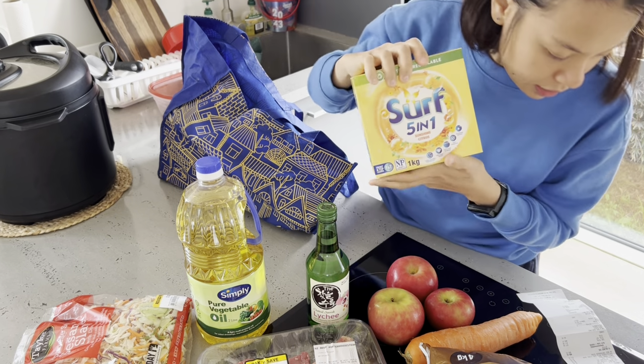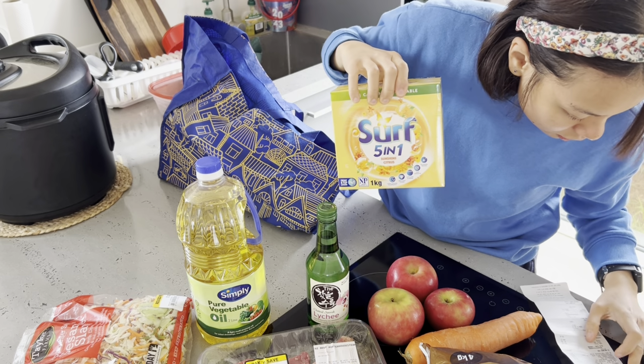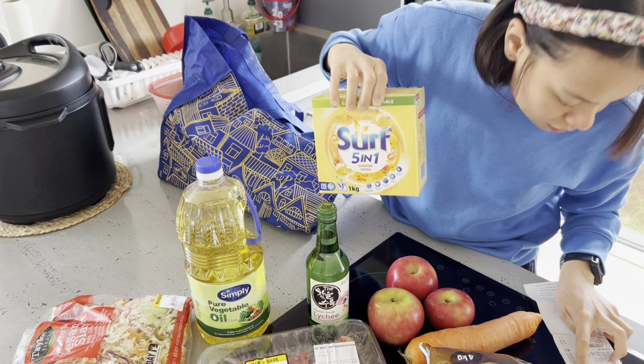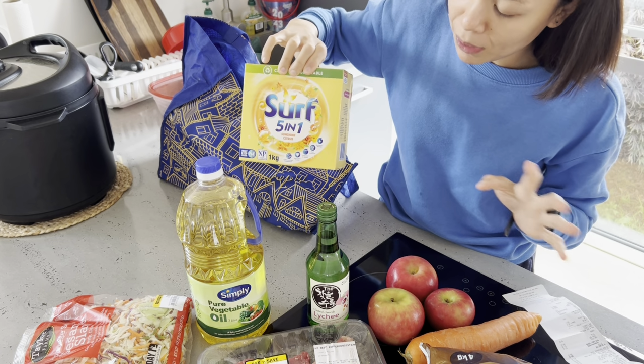And this is our laundry powder, and this is actually, I think it's quite cheap. Yep, one box is only $4.49 and this usually lasts us for like 1 month plus.